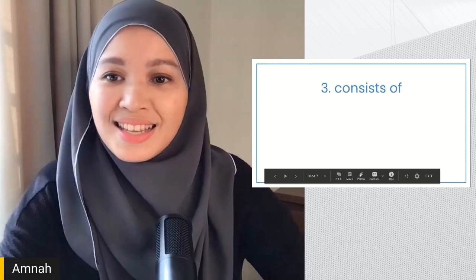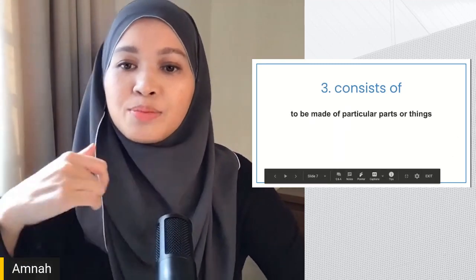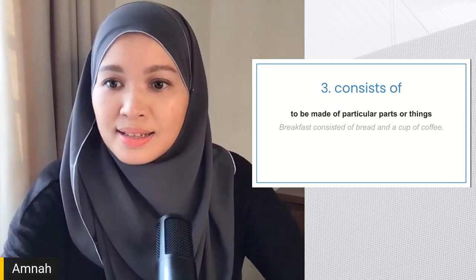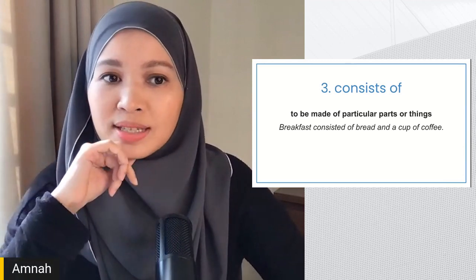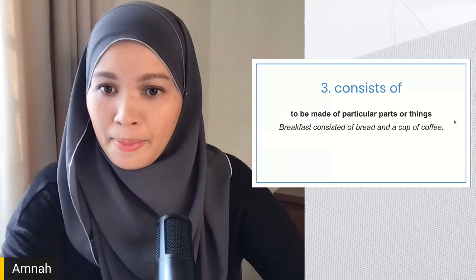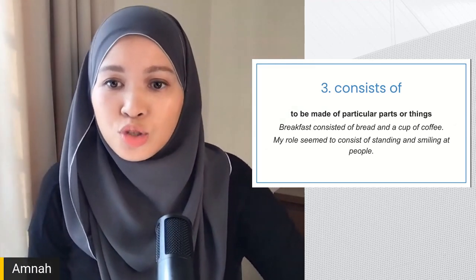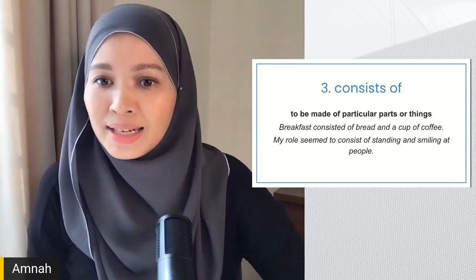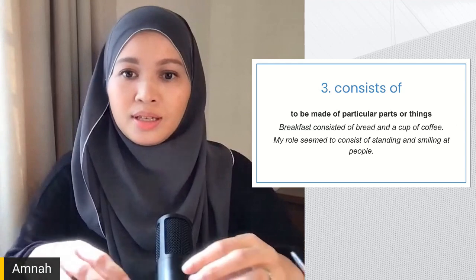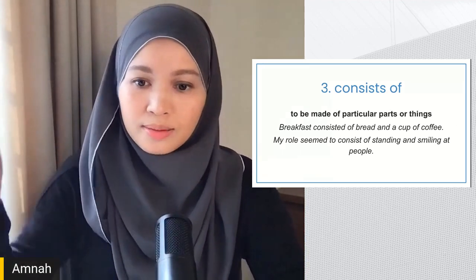Number 3, consist of. What does that mean? To be made of particular parts or things. Let's look at the example. Breakfast consisted of bread and a cup of coffee. Another example, my role seemed to consist of standing and smiling at people. So consist of means to be made of particular parts or things.